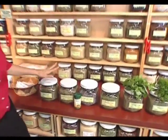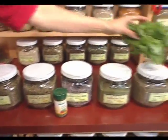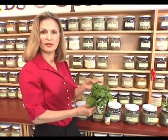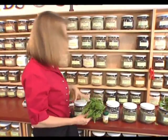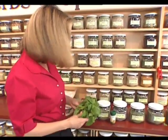We'll start down here with basil, which is used in a lot of recipes. Say a recipe calls for fresh chopped herbs. You would use 1 tablespoon of chopped fresh basil to 1 teaspoon of dried basil. That's a general rule of thumb for most of the herbs.